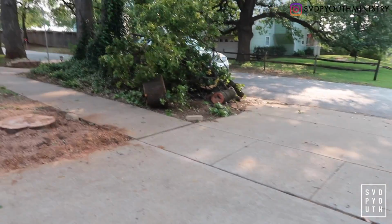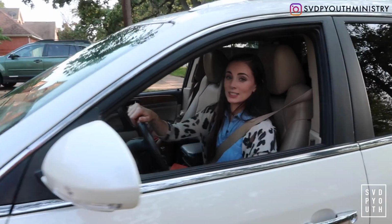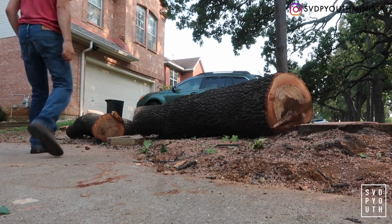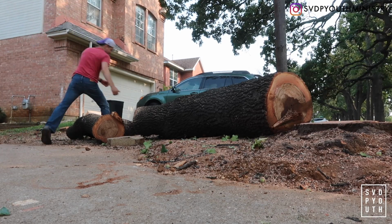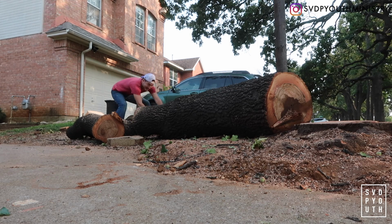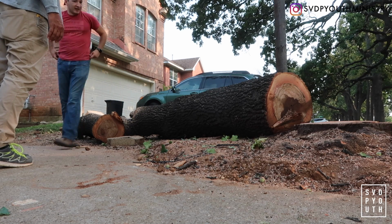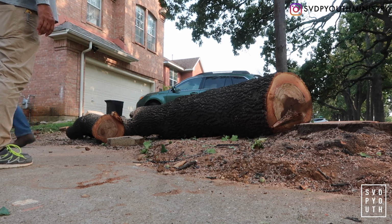Wife just came home. See what she thinks. Come on in. What do you think? That's a nice wood. Roll it that way? I don't think we can. Not with that attitude. No, with that attitude. Yeah, babe, these gotta be 1,000 pounds. Let me go grab some pipes.